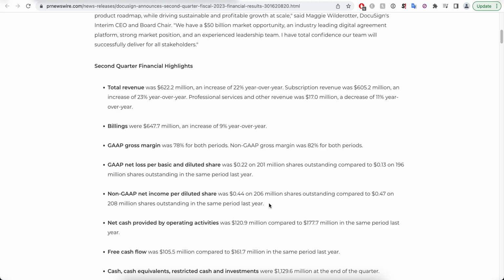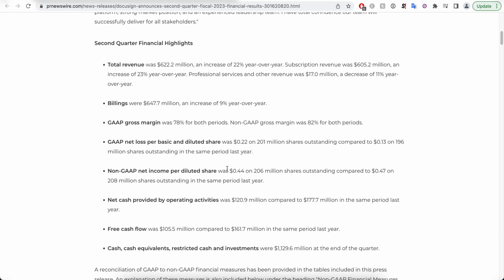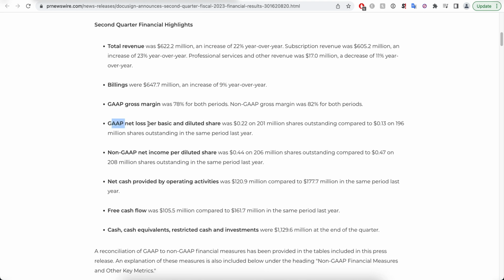So it can be very easy to get a little bit disoriented, as I mentioned earlier, because of this GAAP and non-GAAP presentation. And companies that are losing money tend to use non-GAAP a lot. Now, it's not only companies that are losing money, because sometimes they can do it for the correct reasons. But in this case, you have to be a little bit careful because the company still loses money. They're not making money yet. And that's what we're seeing here. They have a net loss, a GAAP net loss per share pretty much over here.